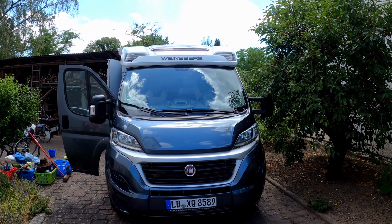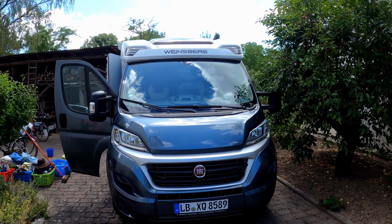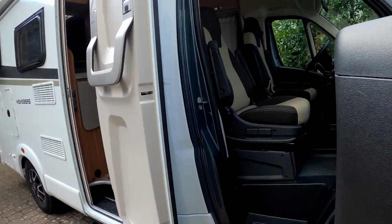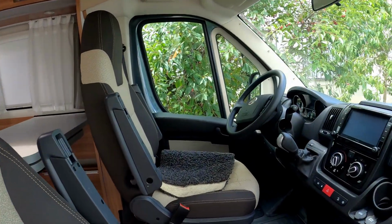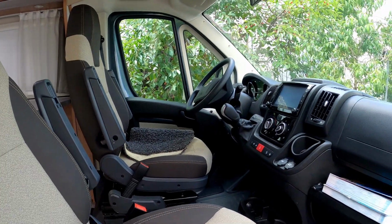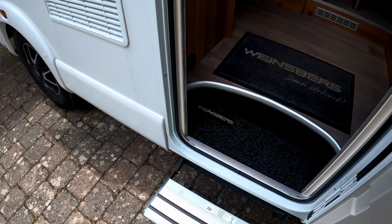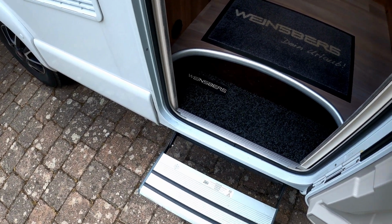Today, after 12 days in a row sleeping in this Caraloft from Weinsberg, I'll make a review of how it sits for us. The passenger and the pilot area is pretty big. The seats fold to the other side, 360 degrees. You have a super comfortable ladder to help you go in.